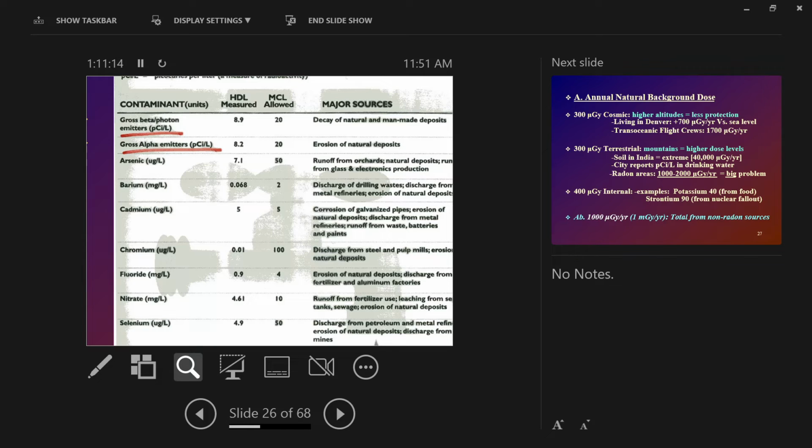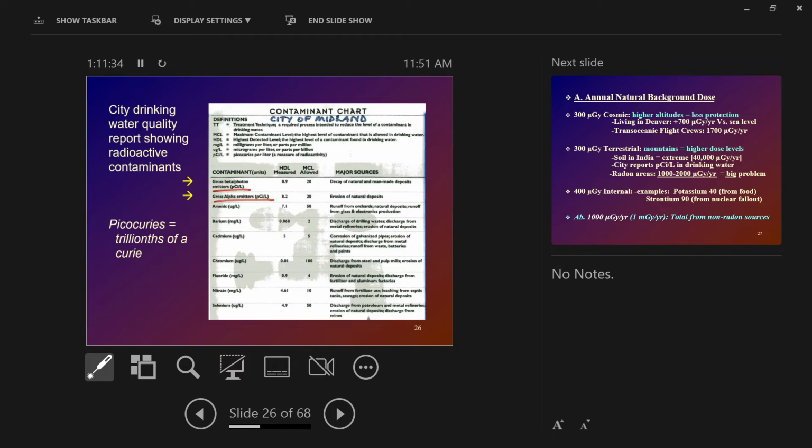You notice what the allowed dose is? It's 20 picocuries per liter. Pico is the level below nano. It's extremely small. But the point is, there's an amount of radiation in your drinking water. Your drinking water is a little radioactive, but so are you. Everything has a little bit of radioactive elements in it. It's trillionths of a curie, the next order of magnitude down from billionths. Remember, Three Mile Island was 17 curies. This is 8.2 trillionths of a curie. So we're talking teeny levels, but it's there, measurable.